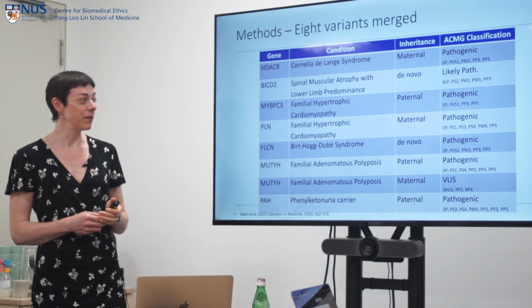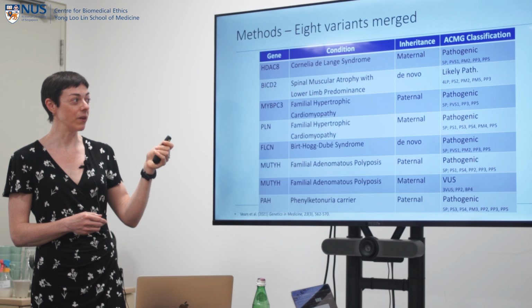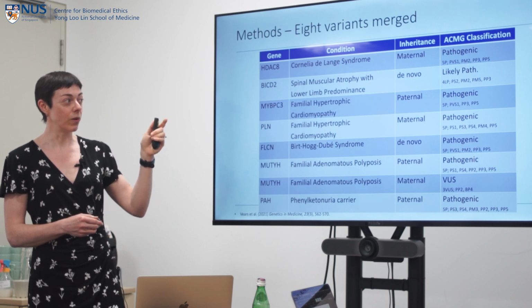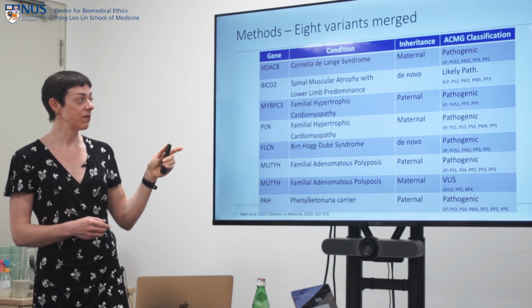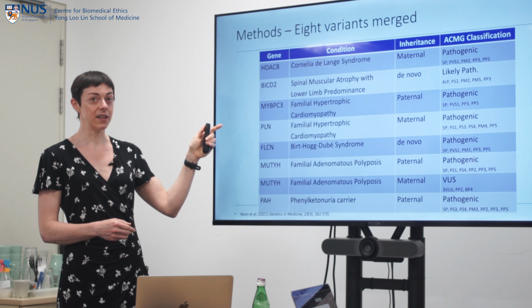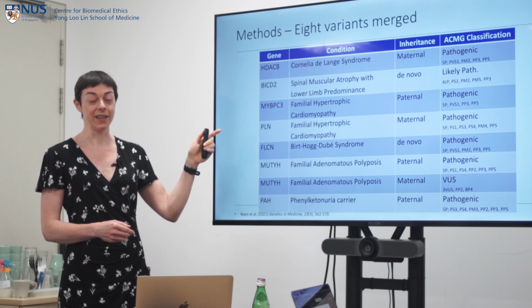We also put in a couple of different hypertrophic cardiomyopathy genes, and they're both heterozygous, so one from the mother and one from the father, and we wanted to see what they would report. The reason for that is that one of these is on the list that would be actively searched for by the ACMG recommendations, and the other one wasn't.